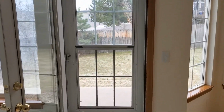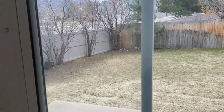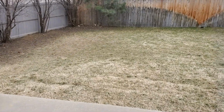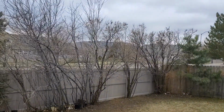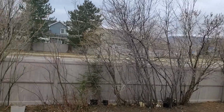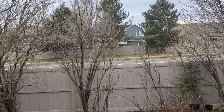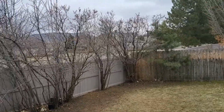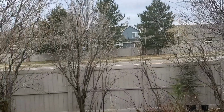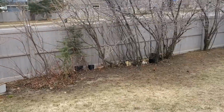Lastly, we're going to go out into this backyard. The door is off of the living room. It's got the fireplace. Again, this backyard has got nice mountain views. This sides to 72nd, which is a road with yellow lines. But as you can see, the previous owners here have planted a lot of growth on that fence to mitigate any traffic sound that we may have.